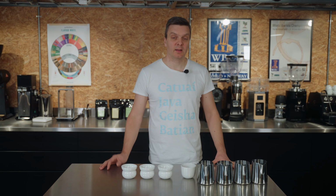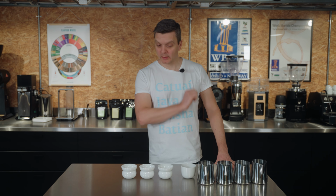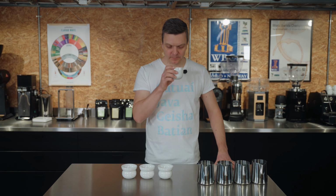He also plants a lot of shade, to get the forest back on the farm. It used to be a forest there. Of course, the trees have been cut down for timber over the years, but now he's replanting native shade trees to give shade to the coffee. And that means better quality in the future. Let's taste.